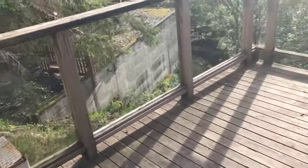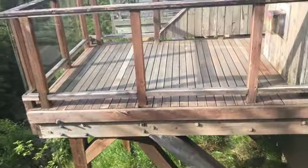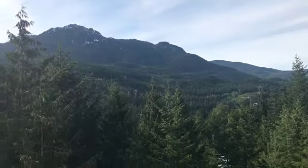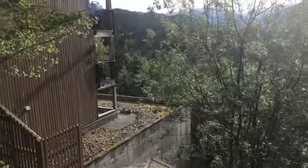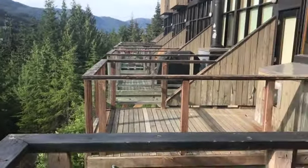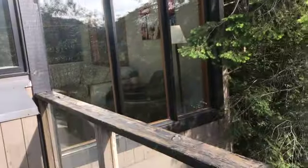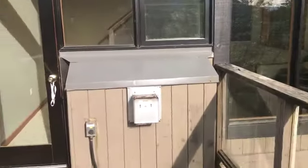So these decks are strata responsibility, and they look to me like they're in need of being redone. It's a lovely view off the deck. You do have some highway noise, given that you're uphill from the highway here, so you can hear the buzz of the highway.